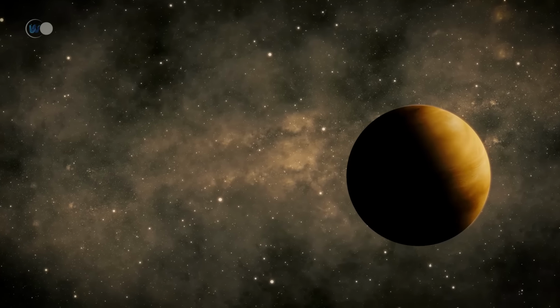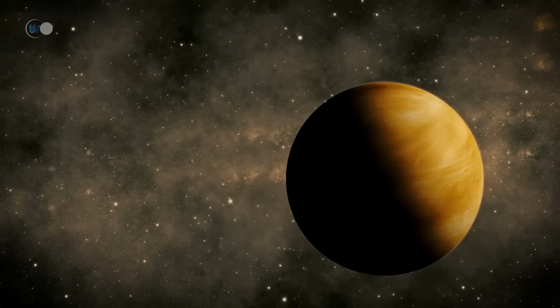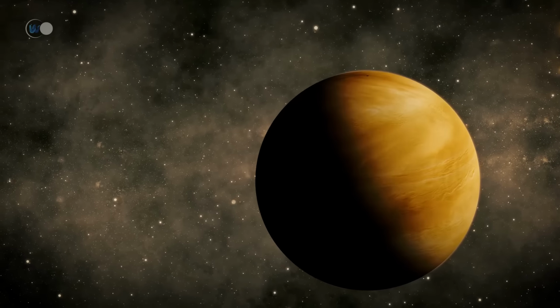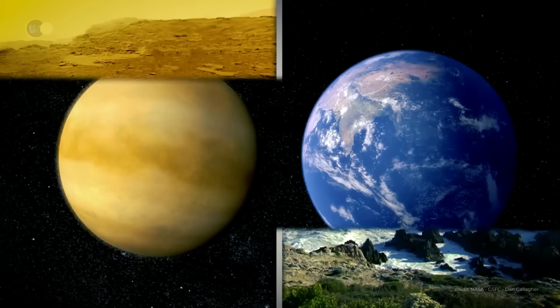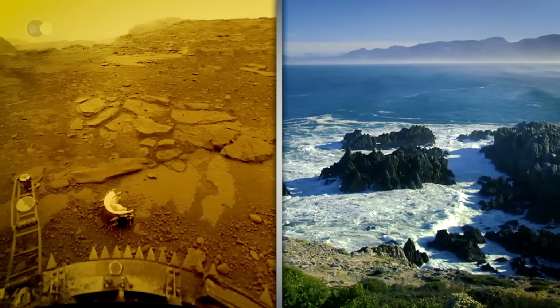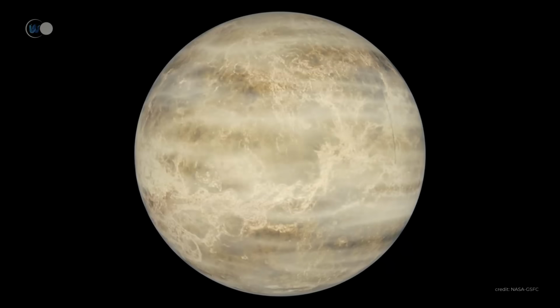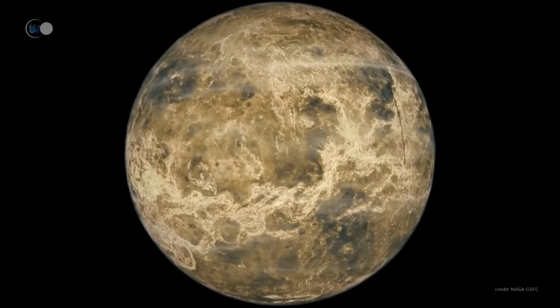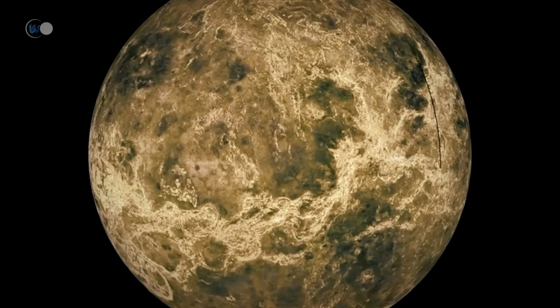As Earth's neighbor, Venus is often considered our planet's twin. The two planets share many similarities. Like our planet, Venus is composed mainly of rocky material, contains some water, and has an atmosphere. Its size and mass are comparable to our own, as is its surface gravity.